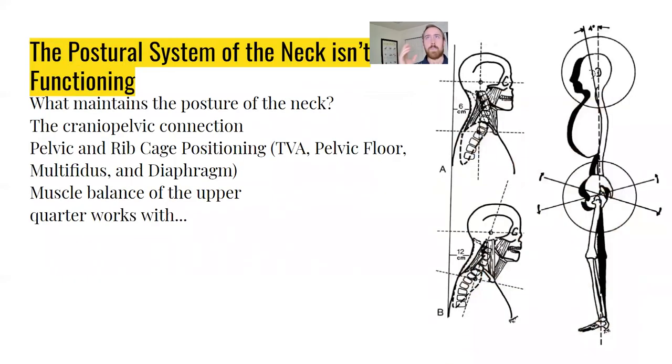This is it for the upper quarter. It's really simple to fix. But what you got to understand is it's not just a neck problem. It's a pelvis problem too. Because you have what we call the cranio-pelvic connection. As the head comes down and forward, the pelvis tips, and then you have your anterior pelvic tilt. It's like, oh, geez, that's going to compress your low back. Psoas is going to take over. It's going to be a real bad time.